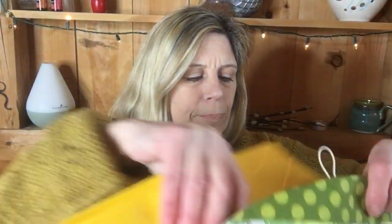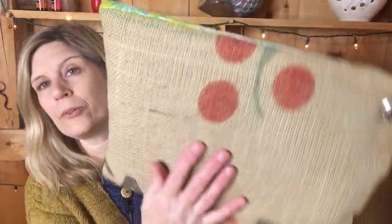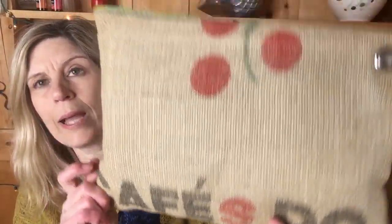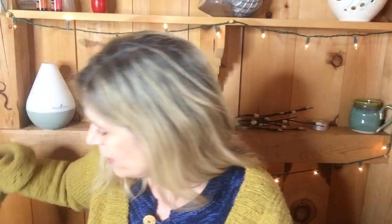I am using a size 9 interchangeable needle, and that seems to be going really well. So I'm enjoying it very much, and I highly recommend this pattern so far. It's been perfect. This is in my cute little envelope pouch made out of a burlap sack, and then some pretty green fabric. I really like it a lot.